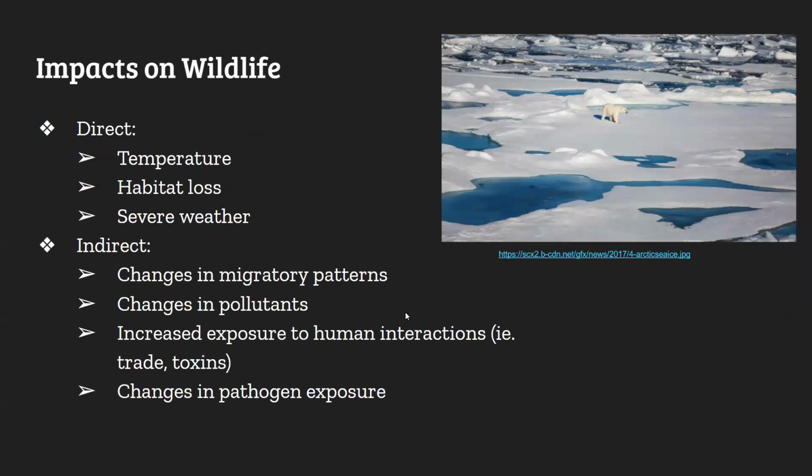First are direct impacts, as clearly rising temperature causes habitat loss, and it also causes severe weather, and this all impacts wildlife. But indirect changes are changes in migratory patterns, because if the poles stay warmer for longer periods of time, animals will migrate. Changes in pollutants, because we see changes in ocean currents as temperatures change, and this causes more toxins to be moved to the northern poles. But also we see more tourism and trade, and this also causes more pollutants as well.